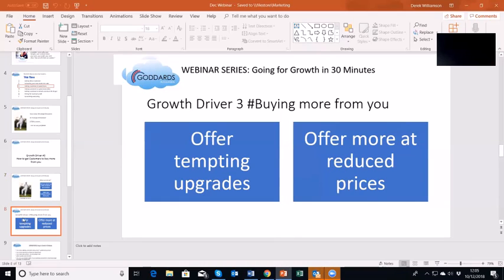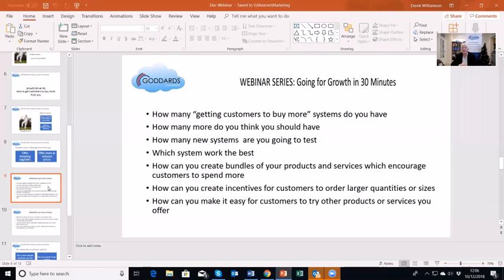And offering ranges, which goes back to my original point about starting at the top. In our case, we talk to clients about our platinum service. We then come down to our gold, then to our silver, and finally to the bronze. Indeed, on that, how many getting customers to buy more systems do you have? Do you even have a script? I'm not suggesting it's a written down one that you pick up and read and say, according to this, what you should do is buy this. Clearly, that's not going to work. But if you can work out in your head a selection of buying systems, that will work.